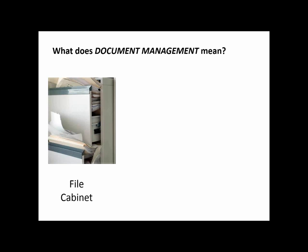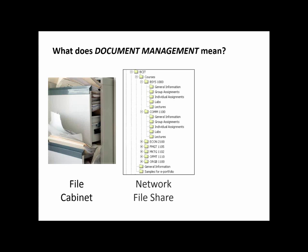For example, your file cabinets. It is a document management solution. However, you do have problems with searching and security matters, to name just a few.